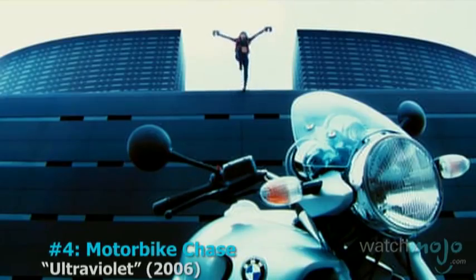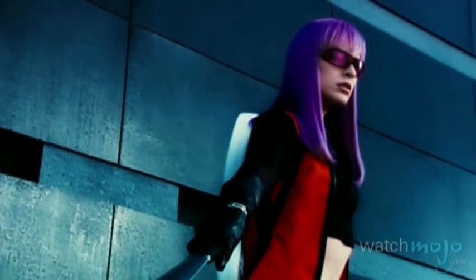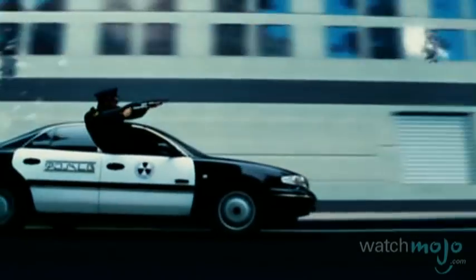Number 4, Motorbike Chase, Ultraviolet. This sci-fi action flick takes place in the year 2078, meaning that expectations for cool effects were high from the start. Unfortunately, it's packed with flat and lifeless effects that look several renderings away from being passable.